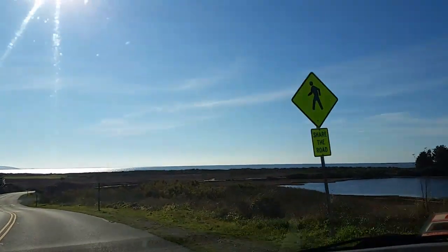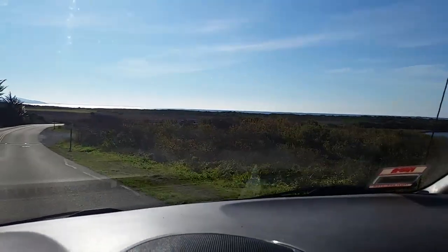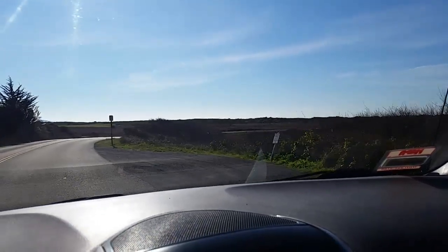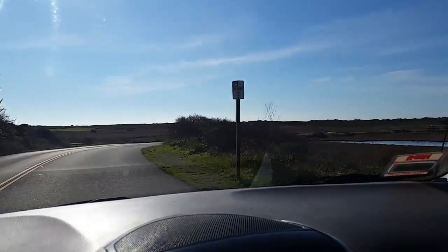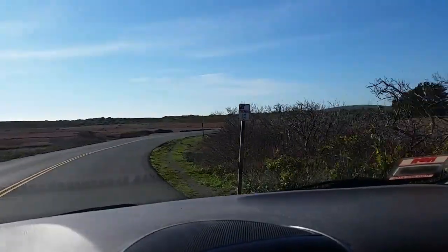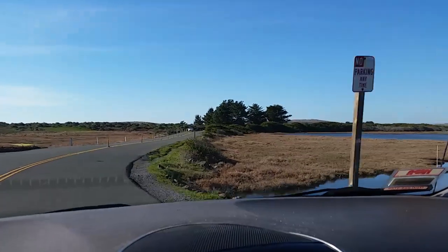And now we are driving down into Doran Beach campground. There's also a day use area here, so you don't have to go camping. You can come here for the day. It's really called Doran Park. It's part of the Sonoma County Regional Park system.